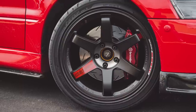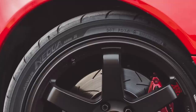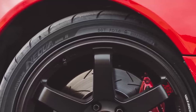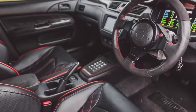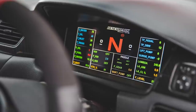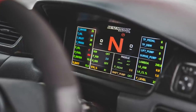The Volk TE37s suit it to a T and are wrapped in a legit street tyre that can swing laps or head to the shops, the Yokohama Advan 808. Inside them are upgraded rotors, pads and lines. Open the door and you are greeted by a custom trimmed interior with red stitching and aftermarket bucket seats. The full-size Motec digital dash is also a trick touch and modernises the interior.